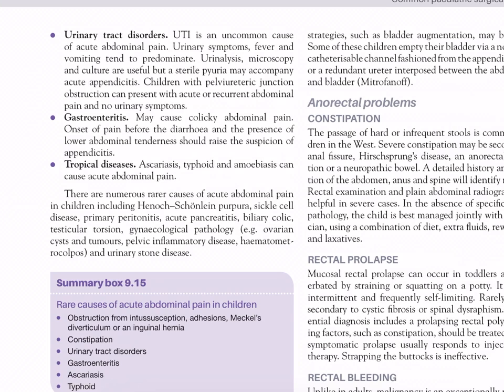Urinary tract disorders. UTI is an uncommon cause of acute abdominal pain. Urinary symptoms, fever and vomiting tend to predominate. Urine analysis, microscopy and culture are useful, but a sterile pyuria may accompany acute appendicitis. Children with pelviureteric junction obstruction can present with acute or recurrent abdominal pain and no urinary symptoms. Gastroenteritis may cause colicky abdominal pain. Onset of pain before the diarrhea and the presence of lower abdominal tenderness should raise the suspicion of appendicitis.